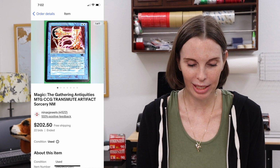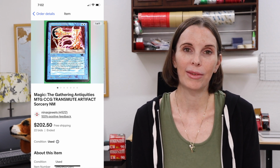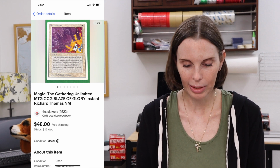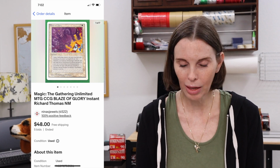Next up was a Magic the Gathering Antiquities card. It was called Transmute Artifact. This one sold for $202.50 on auction. Last was a Magic the Gathering Unlimited card called Blaze of Glory. This one sold on auction also for a price of $48 even. And we did get positive feedback on that one.